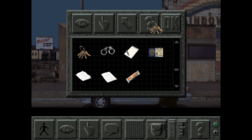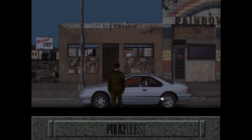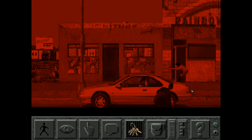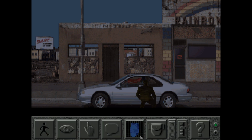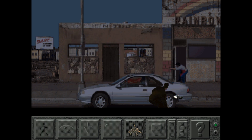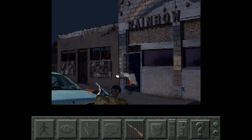You're hit. Jeez. For the love of God, come on. Please. Oh my God. That's not what I wanted. Please. There we go. Okay, let's do this. You're hit. Lucky it's only a graze. You're dead. You're hit.